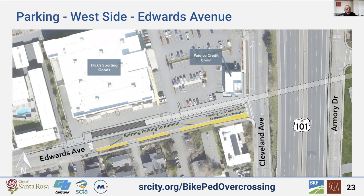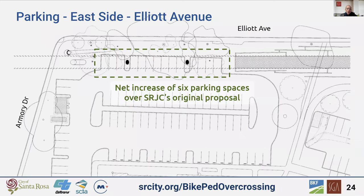The city also plans to work with the neighborhood to implement a residential permit parking program to restrict unlimited parking by non-residents. On the east side, there is no street parking along Elliott Avenue, and the project will not impact Elliott. I'd also like to mention, however, that by working with the team that's designing the new Santa Rosa Junior College student housing in this area, we were able to increase the number of parking spaces that were originally proposed for the housing parking lot.